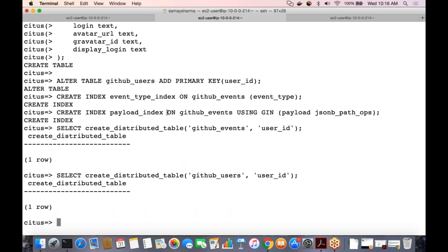On running this command, what happens behind the covers is, one, Citus gets to know that this table is now a distributed table. So when someone wants to run queries on this table, I should plan it for distributed execution. And the second thing it does is go and create shards on the worker nodes. Those are nothing but smaller Postgres tables. But then, as we discussed, that's the way Citus splits your data across the different nodes.